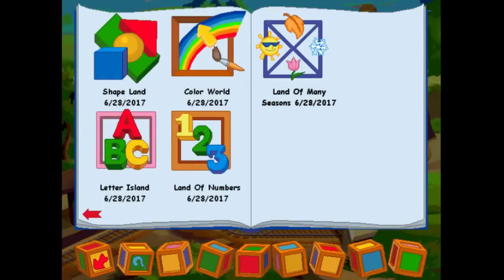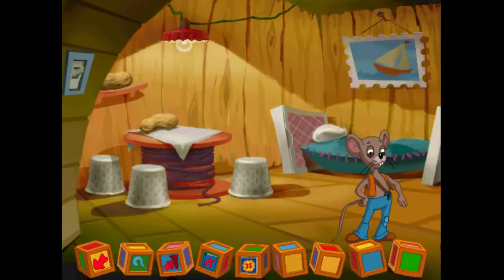Now you have a stamp from the land of many seasons. Visit again soon. Back for more. My door's always open if you want to play again.